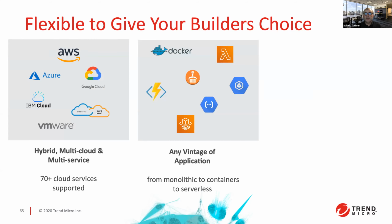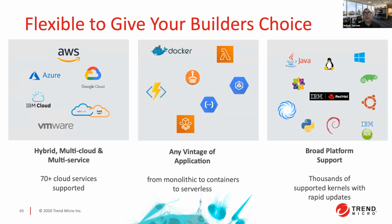We support any vintage of application. It can be a containerized application. It can be serverless, a Lambda function. We can protect monolithic applications, containers or serverless, with really broad platform support. So whatever kernels or Linux flavors you are using, I'm pretty sure we can support them.